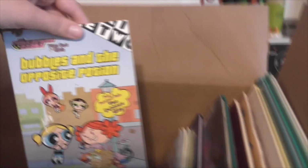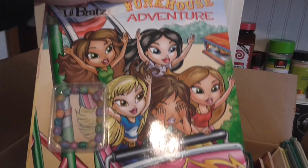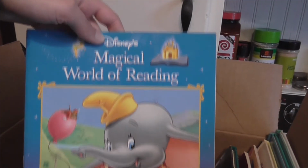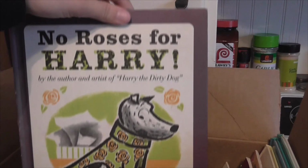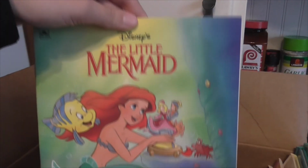That's a Little Golden Book. Love the Powerpuff Girls, so I always have to get those when I see them. And this one is cute. It came with a little bracelet. It's a Bratz book. Little Bratz book. Dumbo. It's a cute little kitty one. Aladdin. Not a Disney Aladdin, obviously, but a little cute dog sweater. Little Mermaid.